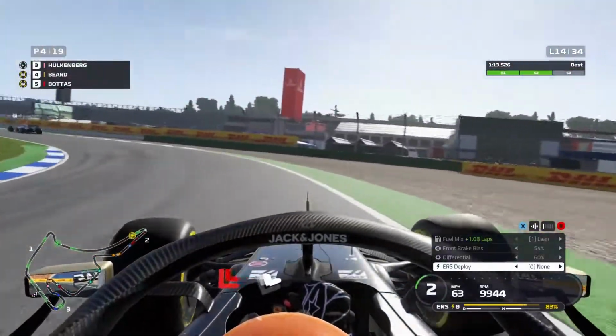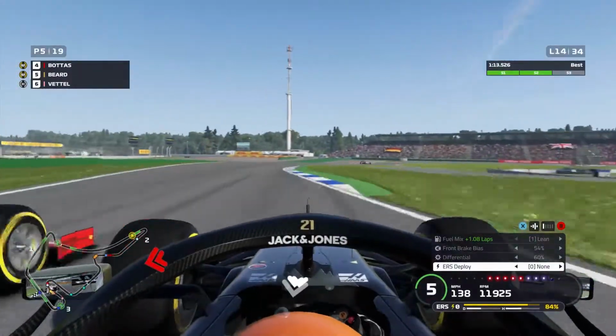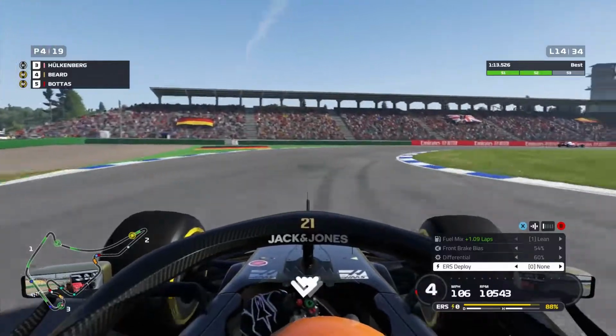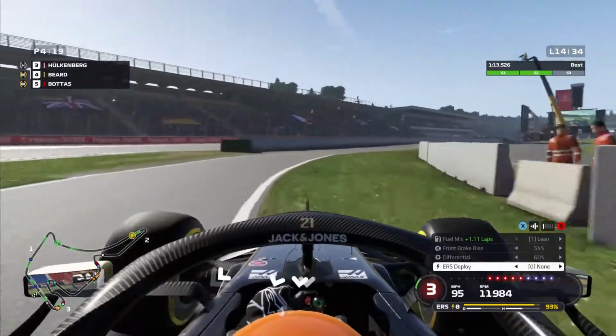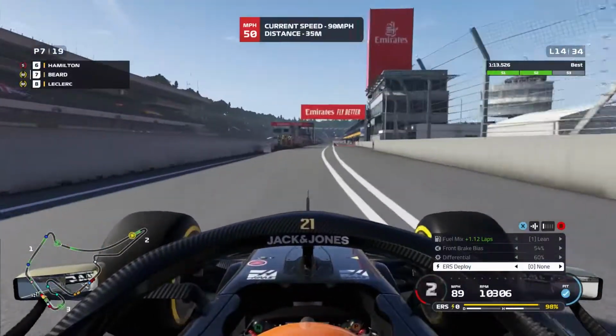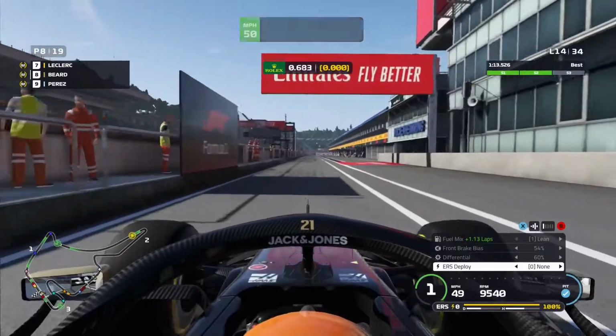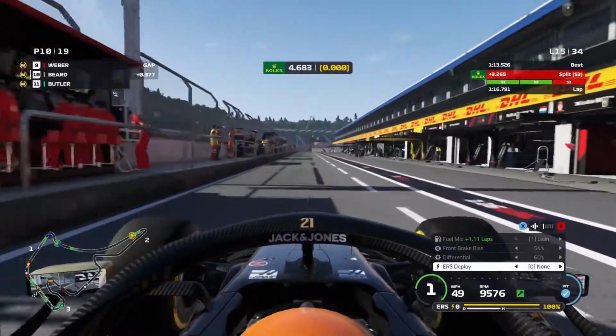A big lockup though as we head through the Sachs curve there, and I don't think Bottas, we go side by side through the final little S section there, and I think, are we going to dive into the pits? Yes, we do. End of lap 14 there. Had enough of trying to fight these guys, well, I wasn't trying to fight them, it just was the way it ended up in this Grand Prix. So we do dive into the pit lane.